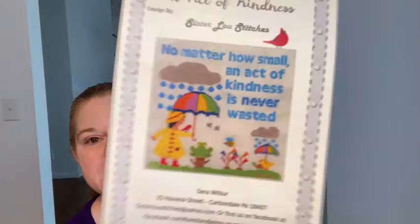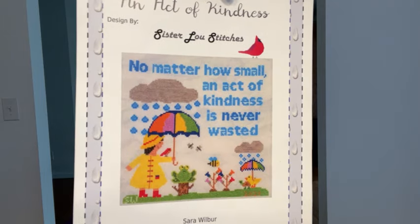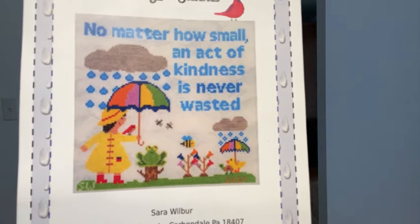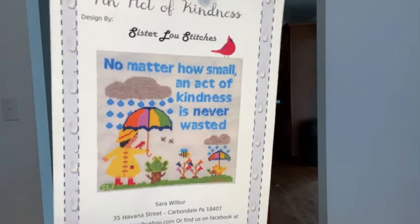And the next one we have is a pattern by Sister Lou Stitches, and her name's Sarah. She's a good friend of mine. Hi, Sarah. And it's called An Act of Kindness. And it says, no matter how small, an act of kindness is never wasted. And it's just so, so cute, and I'm so enjoying stitching on this. She has the cutest little patterns. They're all adorable, and you can find them on 123 Stitch. Look up Sister Lou Stitches, and I will put her name down below as well.